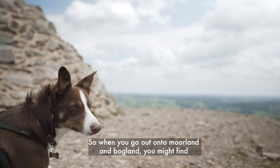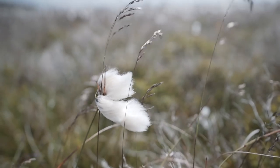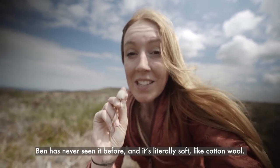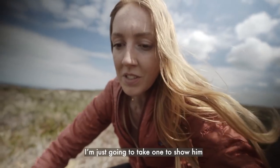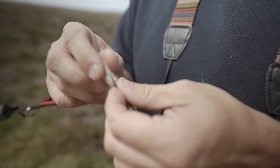When you go out on moorland and bogland, you might find this flower called cotton grass, and they used to use it to stuff pillows, and I believe in the First World War they used it to dress wounds as well. Ben has never seen it before, and it literally is soft like cotton wool. I'm just going to take one to show him. It's soft, like a rabbit's tail.